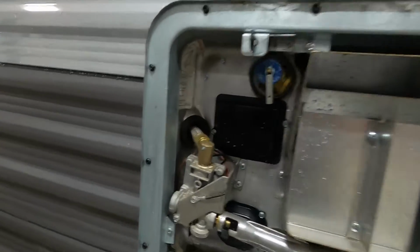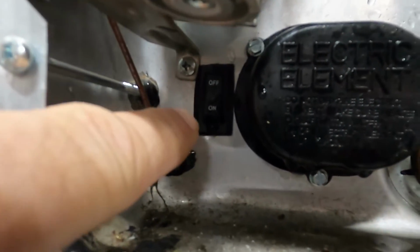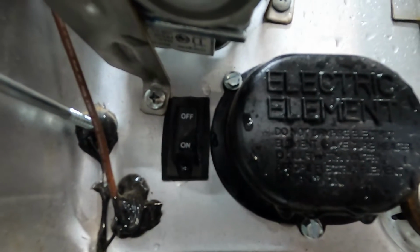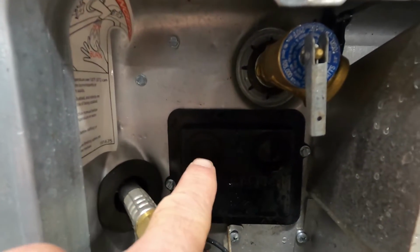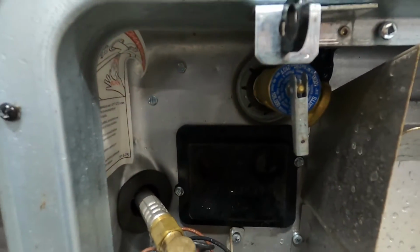from indoors. There is an on and off electric element right here. The only time you ever want to turn this on out here is if you're plugged into 110 somewhere. Otherwise, turn it on indoors where you turn on your hot water heater. If your hot water heater doesn't seem to be working, come out here to see if these are bubbled up. They're a reset button. Just simply press them back in.